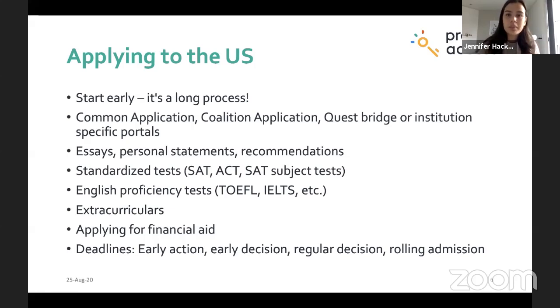I wanted to talk a little bit about the application portals. The most common one that's used is the Common Application. But there are also some different ones that I've listed on the slide. The most common one that I mentioned before is the Common Application. Over 900 institutions use the Common Application, so many international students find this very convenient to use too.